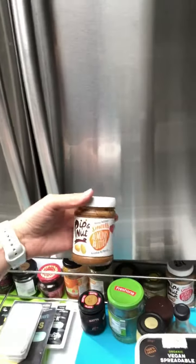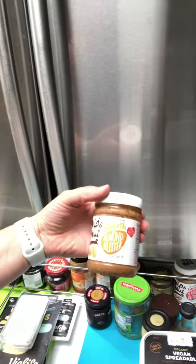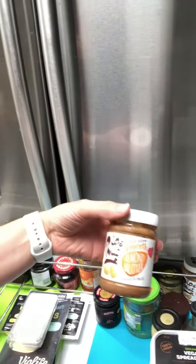So this is a fridge freezer that we have in our kitchen, you've probably seen it in our videos. I'll start off in the deli drawer, so you can see. In the deli drawer we have peanut butter. We use Pip and Nut. It has absolutely no palm oil, which is an absolute must. You must not buy things with palm oil in, I'm afraid. Please don't do that. So this is a fantastic one.